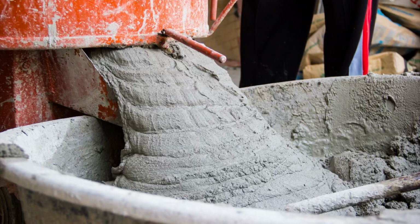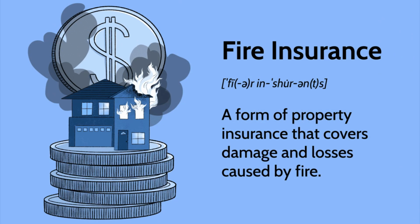But there was a problem with these fireproof materials. They were more expensive than the wood used before. There were many residents of Chicago that could not afford these new materials. But that's not all. There was another issue. Many residents before the fire had fire insurance, but several lost their insurance because their policies burnt in the fire, leaving many Chicagoans forced to leave Chicago.